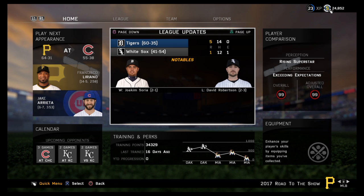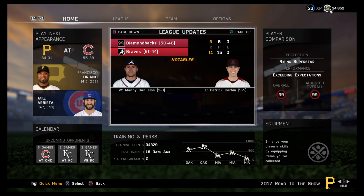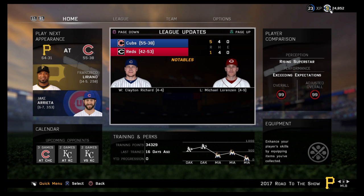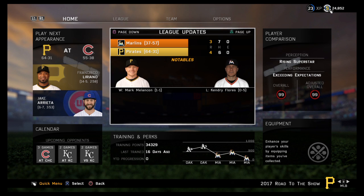Hello there, baseball fans. Let's recap what went down around the league on Wednesday. Looking first at the NL Central, Mark Melancon had his first victory of the year as the Pirates pushed past the Marlins 4-3. The Cubs combined to allow only 4 hits as they got past the Reds in Cincinnati 5-1. They now have 5 straight wins. The Colorado Rockies had lost their previous 8 games but put a halt to that as they took a victory against the Brewers in Milwaukee 5-4.